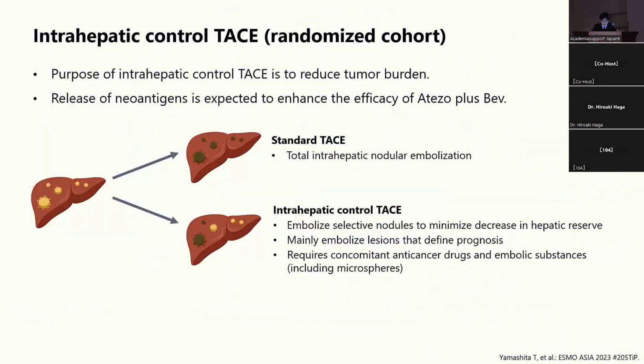What is intrahepatic control TACE in the randomized cohort? The purpose of intrahepatic control TACE is to reduce tumor burden and release neoantigens, which is expected to enhance the efficacy of atezolizumab plus bevacizumab. Standard TACE means total intrahepatic nodular embolization, but intrahepatic control TACE means embolizing some selective nodules to minimize the decrease in hepatic reserve.